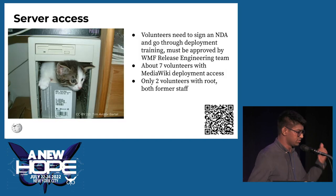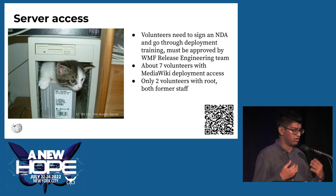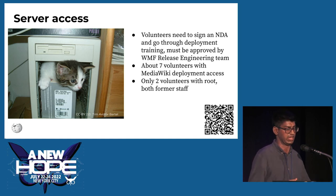And server access, not the little kitten you've gotten, but real SSH access. Again, volunteers need to sign an NDA and go through a form of deployment training. This access is controlled by the release engineering team, which coordinates and manages most of the deployments. There are about 7 volunteers with MediaWiki deployment access. They can deploy patches, they can deploy security patches, they can inspect the state of code, and they can do interactive debugging.